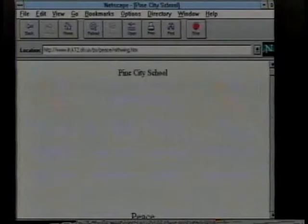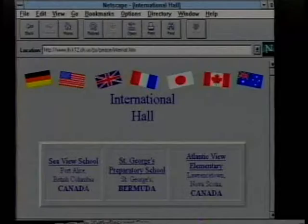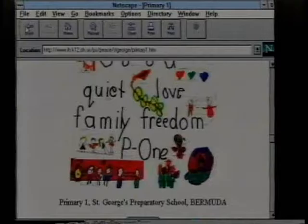And then we have our international wing. We have 2 schools from Canada and 1 from Bermuda. They did very nice pictures, too, of what peace means to them. So this project has really become multinational, in the sense that you have schools from all over the world participating and becoming a part of this.